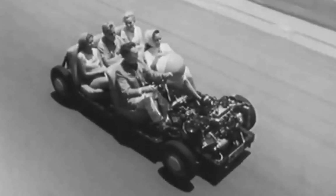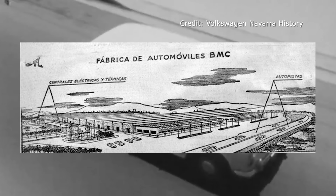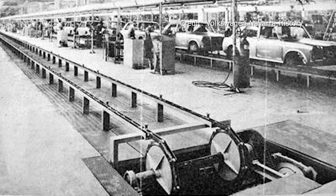An investment from the two would establish a new factory in Landeben near Pamplona. Built in just 14 months, this incredible factory covered 200,000 square meters and would be created initially to build BMC's most successful model, AD016, in its 1100 form.